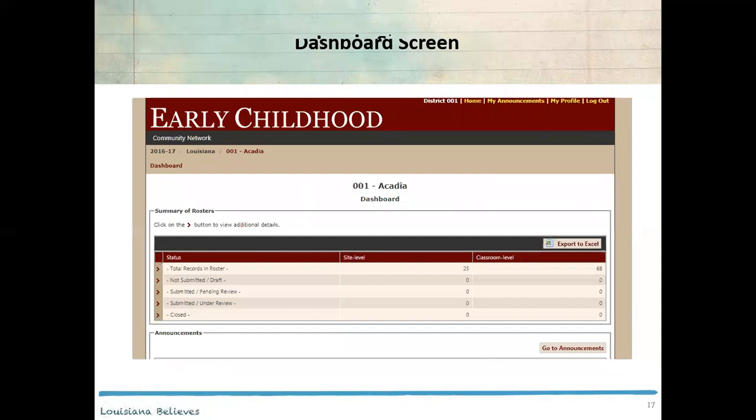Once you log in, you'll see a dashboard screen that looks like this, with the total records in the roster, things that have not been submitted, things that are pending review, things that are under review, and things that are closed. You can click the red arrows to view additional details.